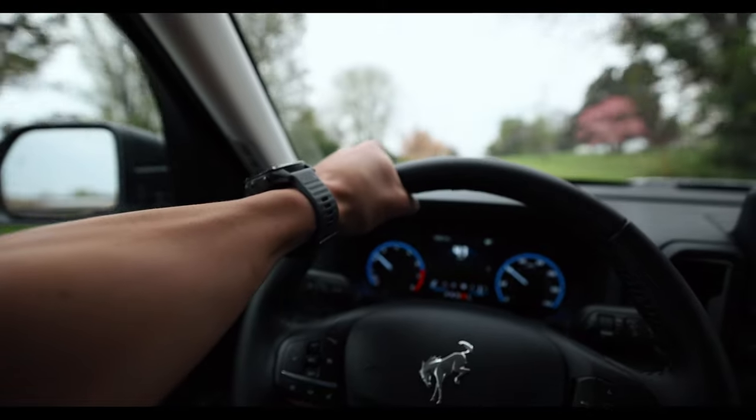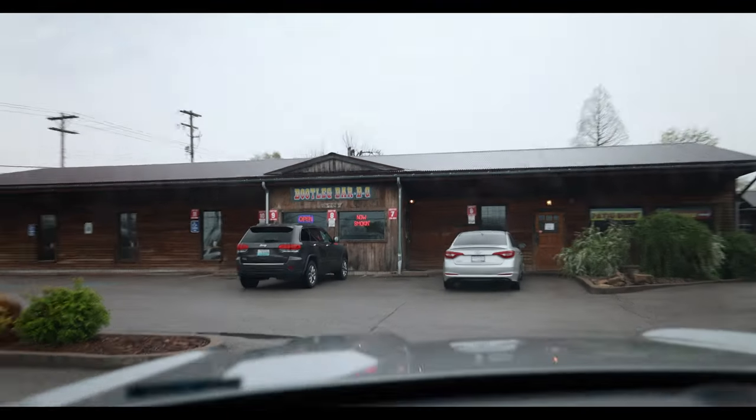Bootleg Barbecue. What is it? Bootleg Barbecue. What's your favorite restaurant? Bootleg Barbecue. I'm not the only one that thinks that this is the best place to exist near me. Take Sydney's word for it.